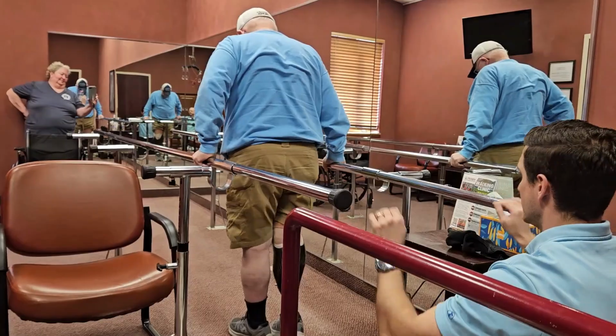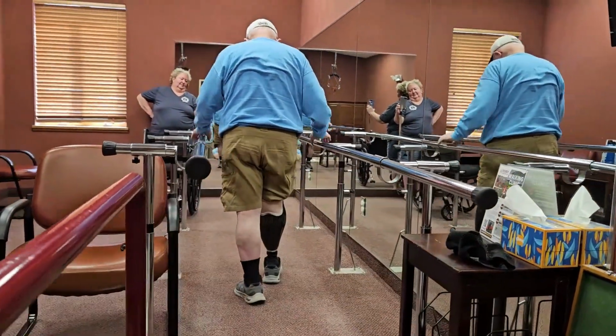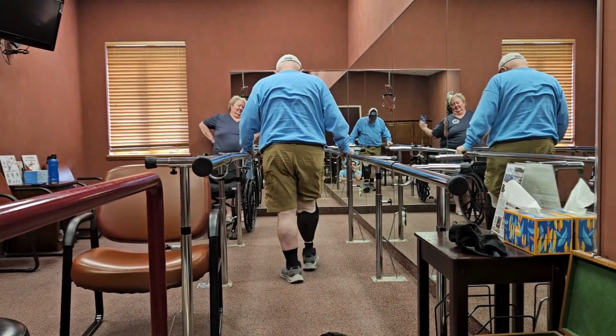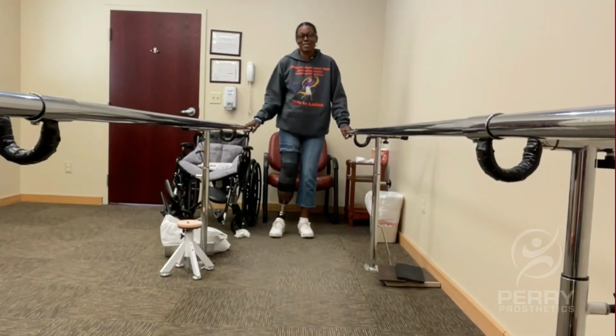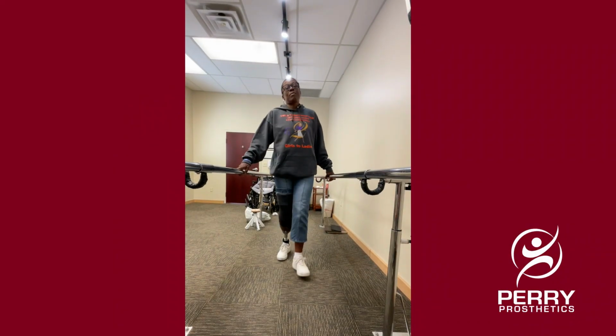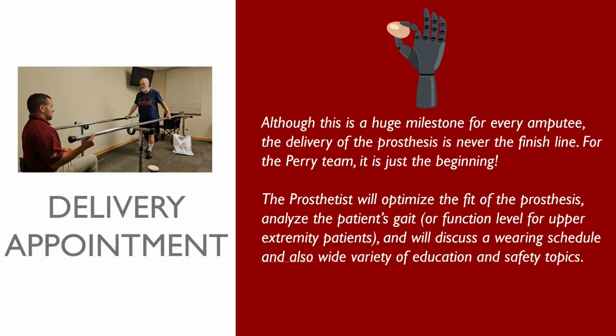You're the experts in that area. We just want to make sure that they're not overusing the prosthesis. We don't want to cause any setbacks because they tried to go too quick. Our wearing schedules aren't the same across the board. We determine our wearing schedule for each individual, their limb, their compliance, and we move them as fast as we can forward without putting them in any danger of being set back.